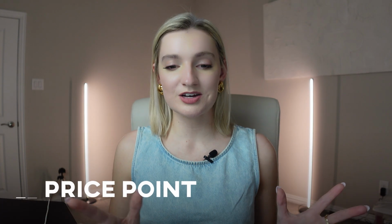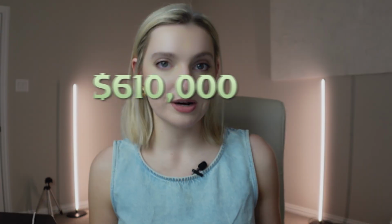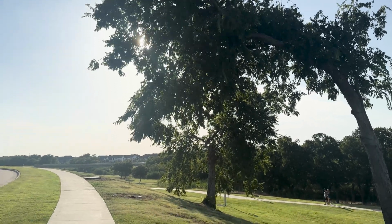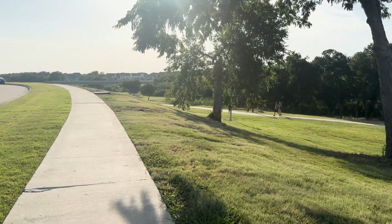So as far as price points go, you've got a mix of different price points here. Salina is a bit more affordable because it is further out. So Salina has an average price point of about $610,000, whereas Prosper has an average of $823,000. And again, location, location, location. You've heard it all before. That is the driver of real estate and real estate prices.